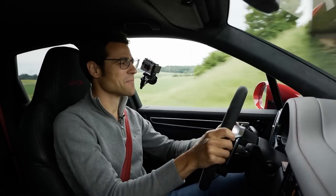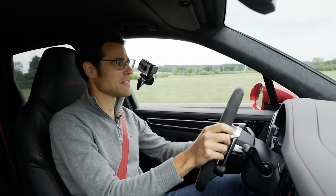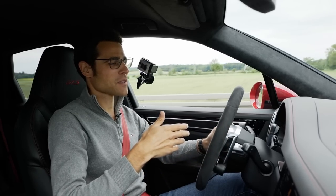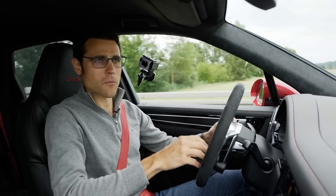Yeah, I know. You can do it even better with two wheels. But I also don't want to exceed the speed limit, so yeah. Where are the others?